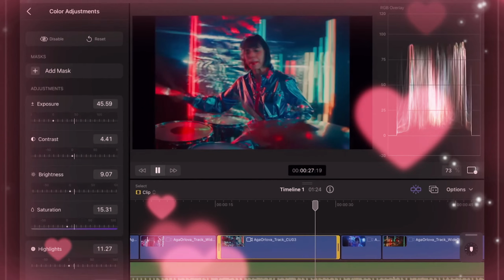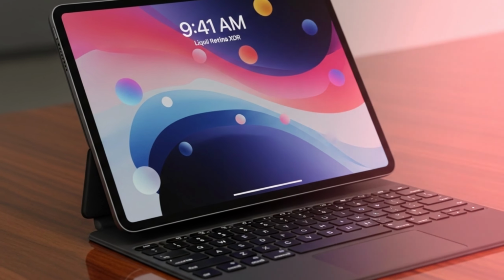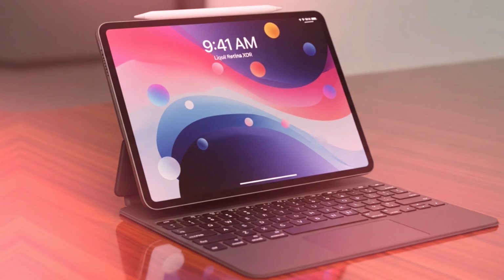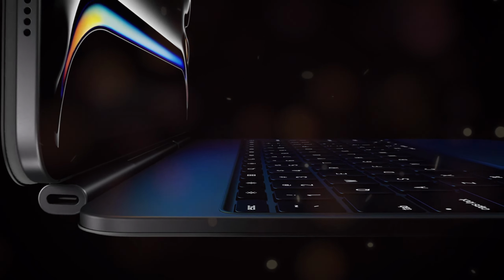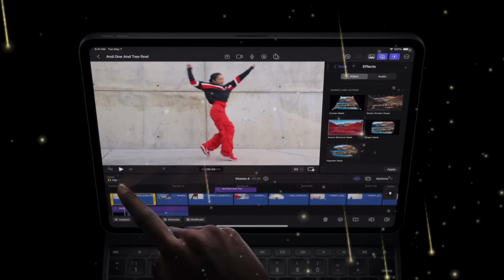Let's start with the brain swap. For years, the base iPad lived on hand-me-down chips. If the iPhone had the A16, the iPad got the A14. It was always 2 steps behind. But the iPad 12 is rumored to skip the line and land straight on the A18. Why? Because of one 2-word phrase that has taken over Cupertino: Apple Intelligence.